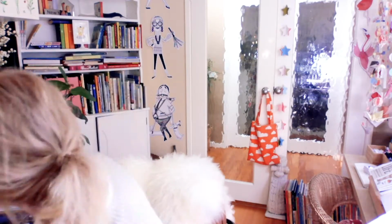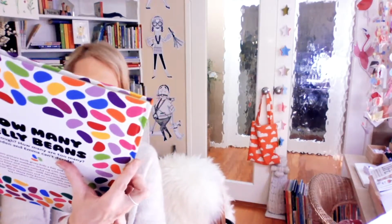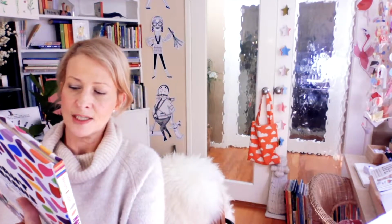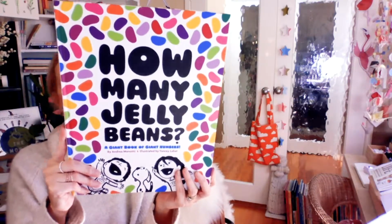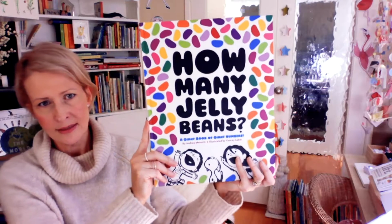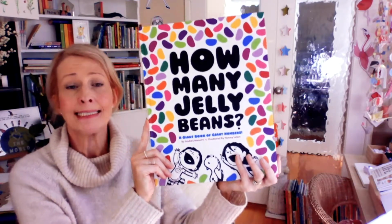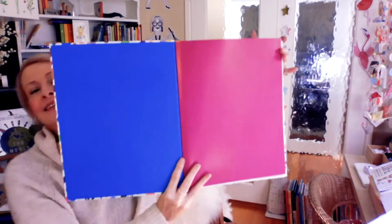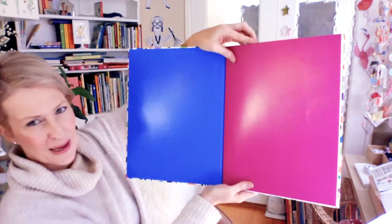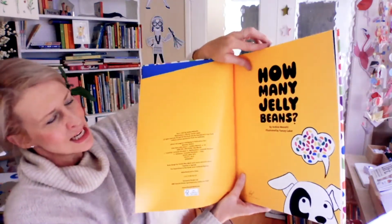Isn't this fun? How many jelly beans? Lots. This one, A Giant Book of Giant Numbers by Andrea Menotti, illustrated by Yancy Labatt, and it's published by Chronicle in the US. And I also take this to schools because it's different. It's not just a counting book. Love these end papers. What a simple thing. How many jelly beans?